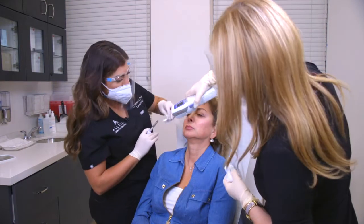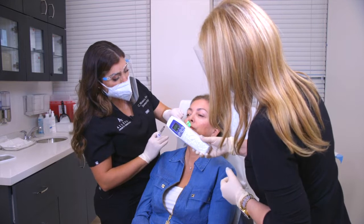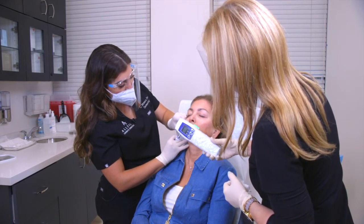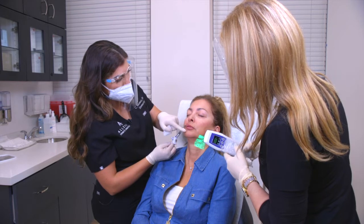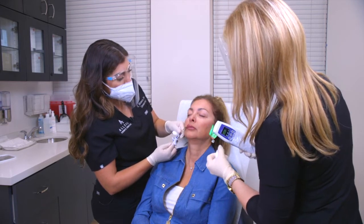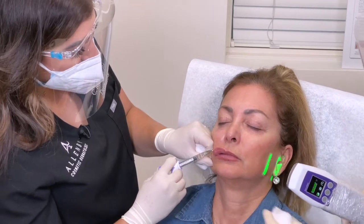Okay, we're going to move on to the top now. And what I'm going to do is she does have some lines around her mouth, so I'm going to restore not so much volume in the lip itself, but get rid of those lines. I'm going to help get rid of some of those lines around the mouth like we spoke about earlier.